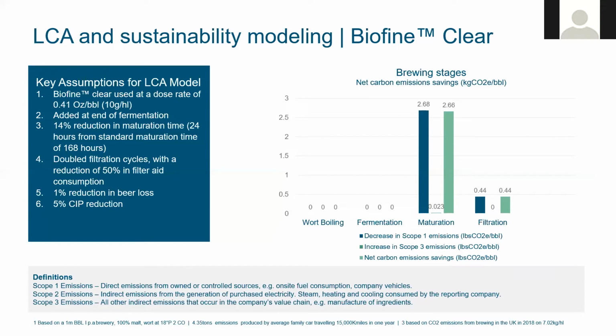And then what you see on the graph on the right is when you plug that into the model, it actually throws out the hard numbers at each step of the process. This would be the hard model that we built the calculator on. So clearly here, the Biofine is having its impact on maturation. The small graph in the middle there with a value of 0.023 is the net input related to the Biofine itself. So you can see the carbon footprint of the Biofine, its dose rate going into the process, is minimal.